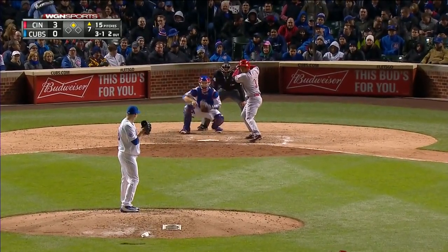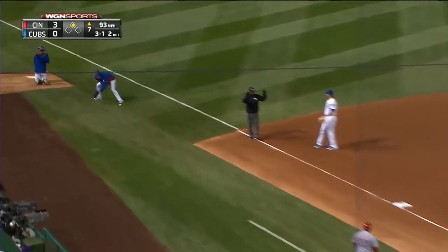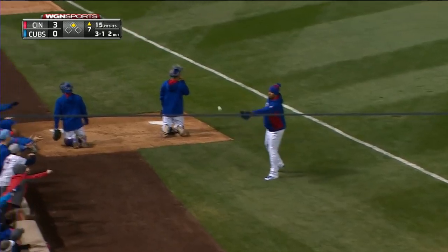3 balls and a strike. Cahill's pitch on the way, bounce toward third and foul. Reds lead 3-0 here in the 7th inning.